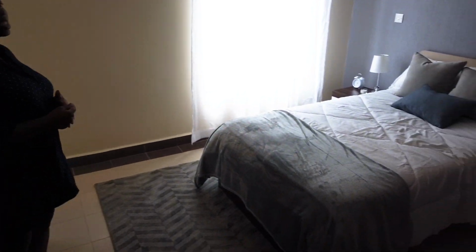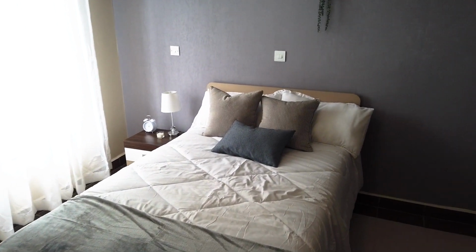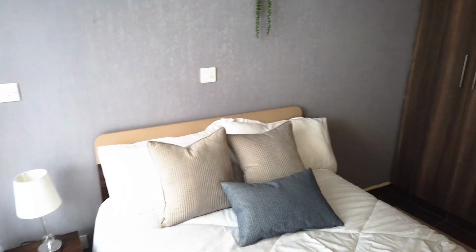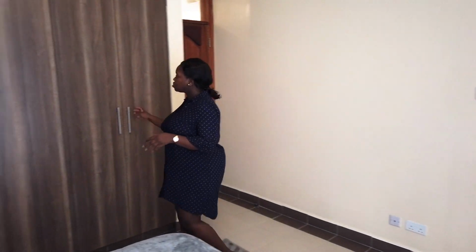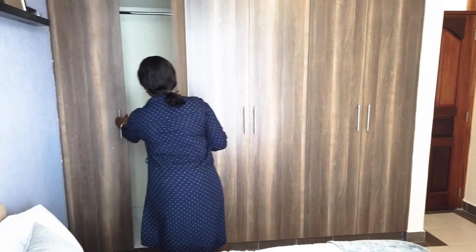So we can come to room number 1. Yeah. As you can see, a very nice, airy, simple room. A place that you just want to come and relax and just enjoy your time. Yeah, if you don't want to hang out in the living room, you can actually just come here and look at the storage. We have a lot of storage. The rooms have so much storage.